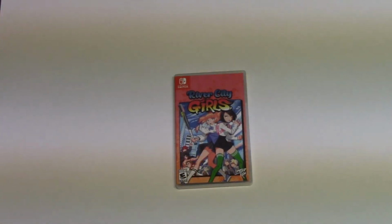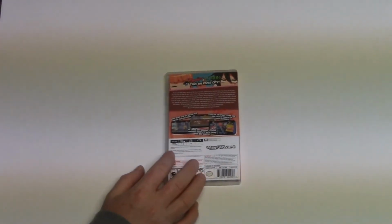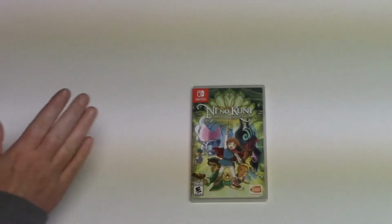Just the gameplay is a lot of fun. It looks gorgeous and has good music. It was definitely worth a pickup, especially if you like beat 'em ups. So I was really happy that Limited Run put some of these out at Best Buy, and I was able to pick one up.